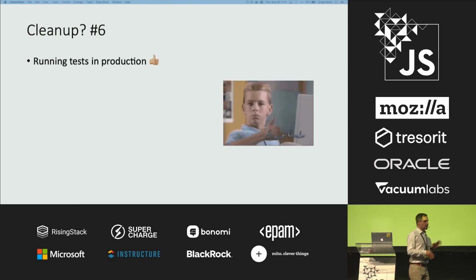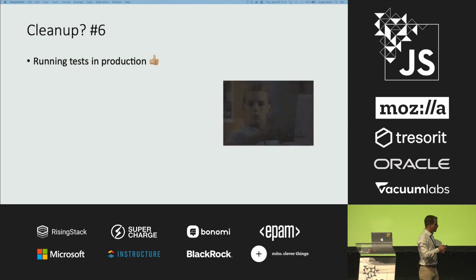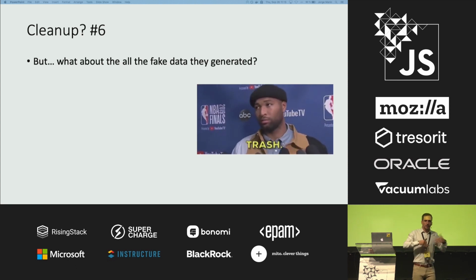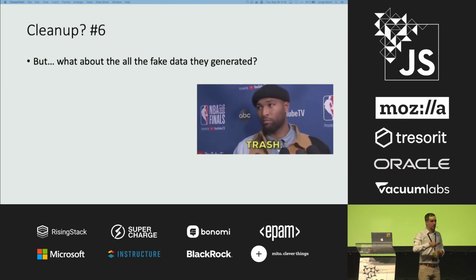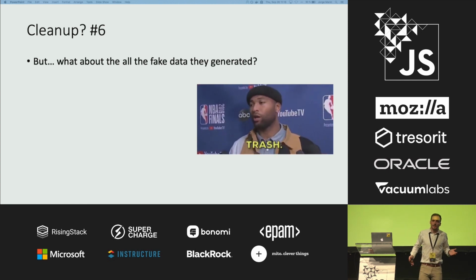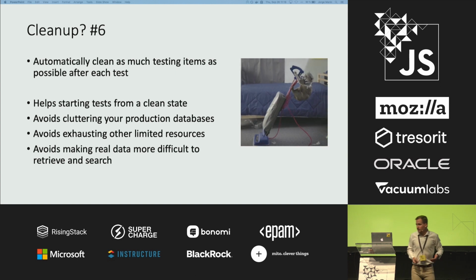Right. So after everything, this was a quick introduction to how to run end-to-end tests in production. You now have your end-to-end tests running in production. They are executing every 15 minutes, every 20 minutes, 30 minutes, and they are passing, that's great. But what about all the fake data they have generated? They were virtual users, virtual machines, virtual smartphone apps that were creating new users, new data in our production systems. That's fake data we don't really want in the system, and it's going to cause a problem in the long run.